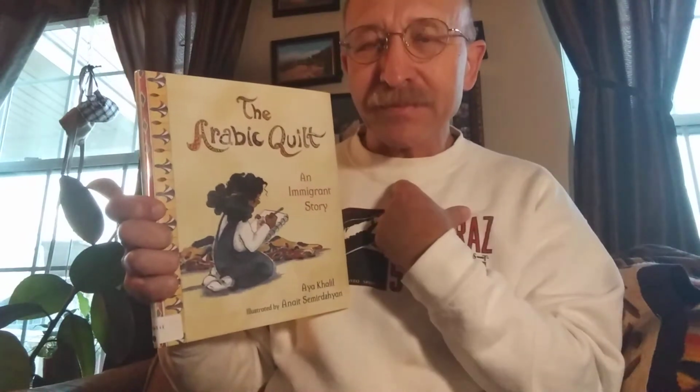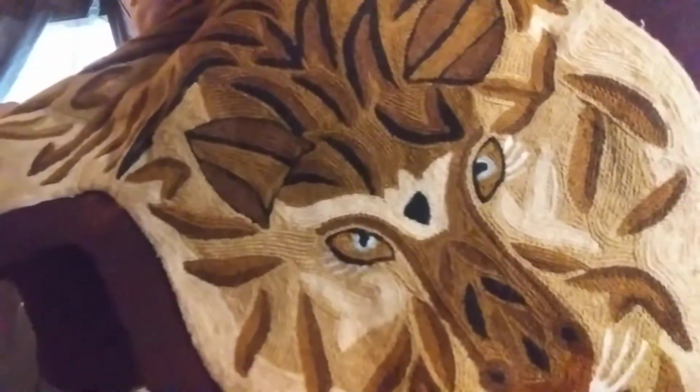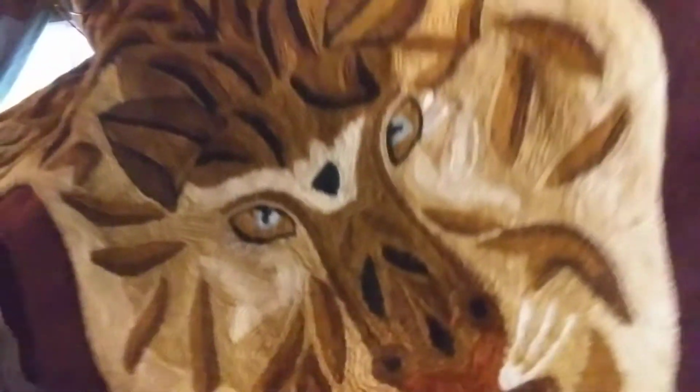Okay. Before I start reading this book, why do I like this book? I was interested in this one because I have been to Arabia, but I don't live there. I've been there a couple of times, and I was fascinated with their textiles, their craft, the jewelry, and the people in Arabia, who are a lot like us. And I got some things from them. Doesn't this look like a tiger? This is a hand-sewn tapestry, a beautiful tapestry. It looks like a tiger.